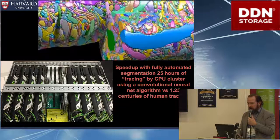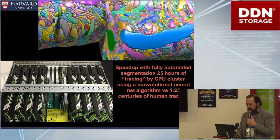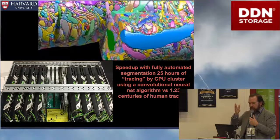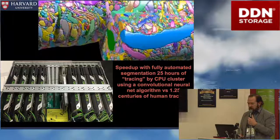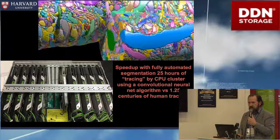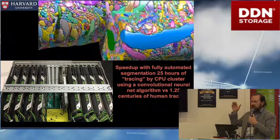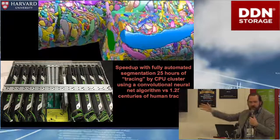So this is what the end result looks like. When you send your data and use an ungodly amount of GPUs in a box, you can take each of those two-dimensional pictures and use a segmentation type of algorithm to create all of these different connections. These are the axons and neurons. After they have that, you can use a machine learning algorithm, like a neural network, to figure out what the actual neural network is.